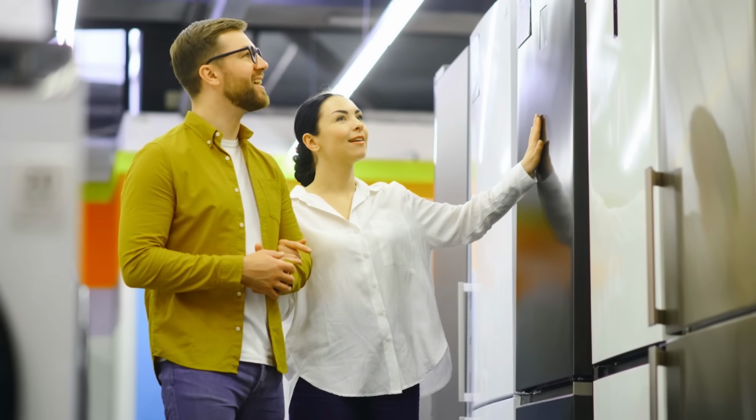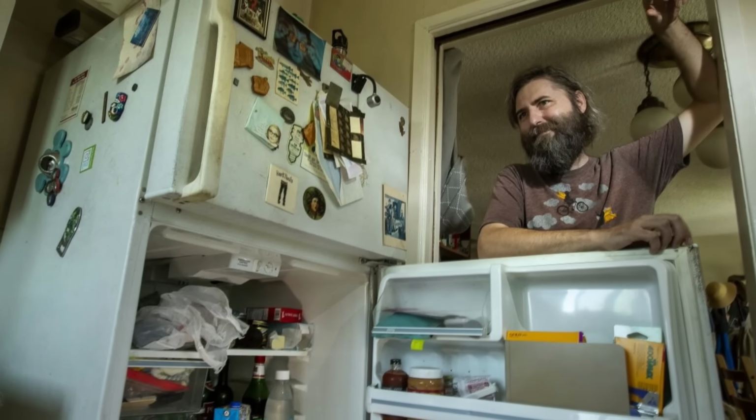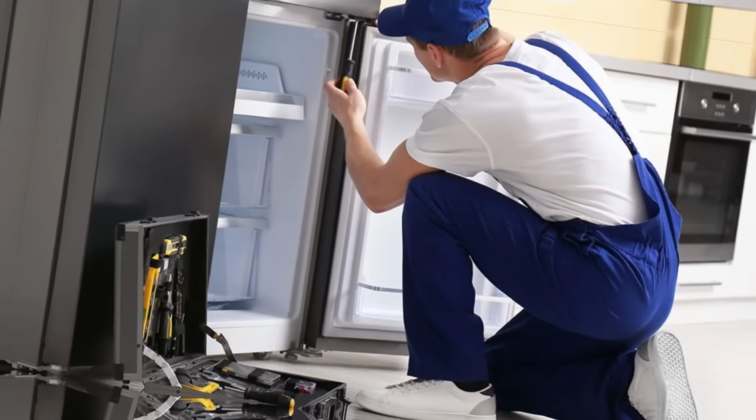One man in New York said he bought a $2,000 LG fridge in late 2023. By August 2025, it was completely dead. He spent weeks living out of coolers, eating every meal out while waiting for repairs that never worked.